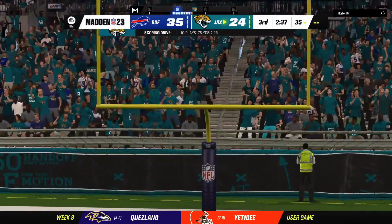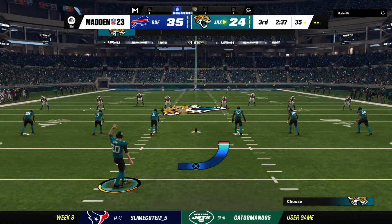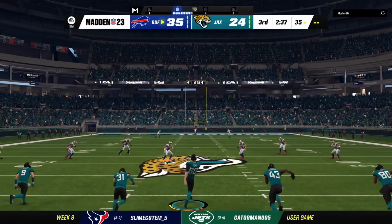Extra point by Patterson, up and good. And that'll make this now an 11-point deficit. After the touchdown, Cook now to kick this one away.